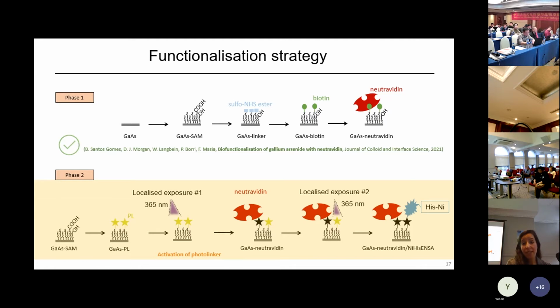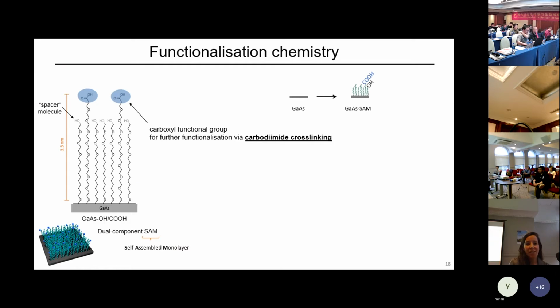So that was done, and then we moved into the strategy of using light to functionalize different areas of the gallium arsenide surface. And so we demonstrated that we could now immobilize 2 different proteins in different regions of one sample of gallium arsenide. So now a bit more detail about the chemistry we are using for this.